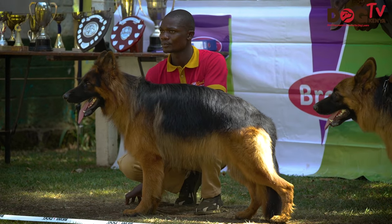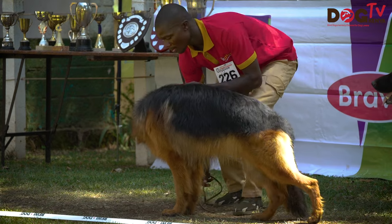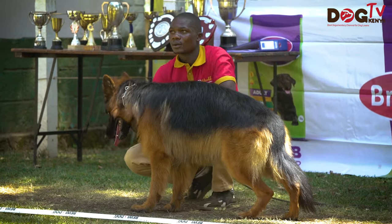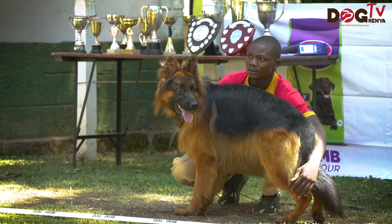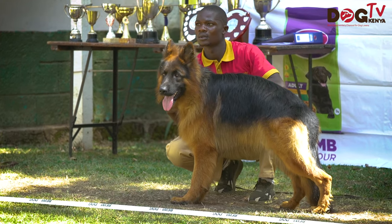I even asked the handler to lift the dog and let it go so it can correct its gaiting style, but it was constantly pacing. Unfortunately, with a pacing dog, I cannot do anything. So, hence, today it's third place. Otherwise, if shown properly and trained properly, this dog can compete with the above two dogs. Today he gets very good three.